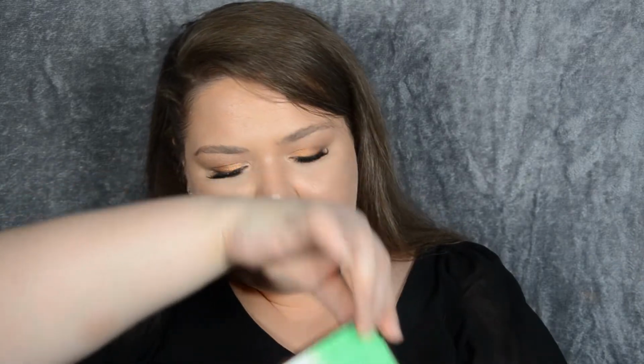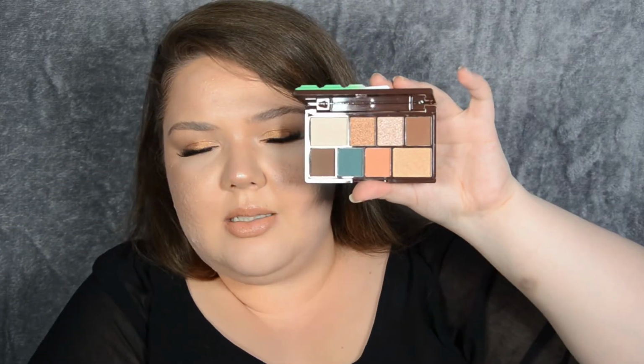Day number 10. Ooh, it's another palette. The mint one. That's so cute. Chocolate mint palette. Ooh, she pretty. Look at that. And that metallic right here, that champagne one. Oh, I bet that's reflective AF.